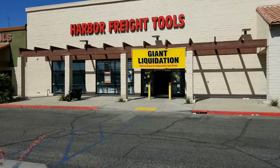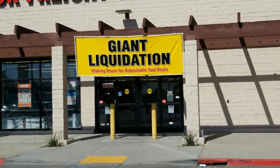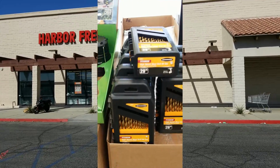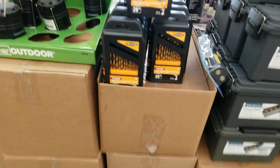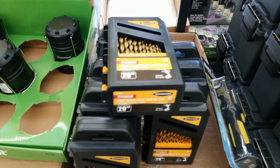All right, folks, we're out front of this store, and it looks like they have a giant liquidation sale going on. So let's go inside, let's meet the rest of the gang, and let's see what we can find that's a bargain. All right, titanium bit set, 29 piece. Less that discount. Let's take a closer look here.